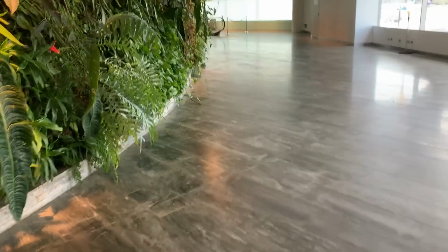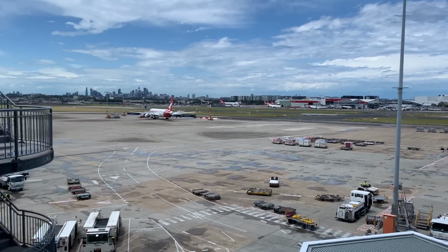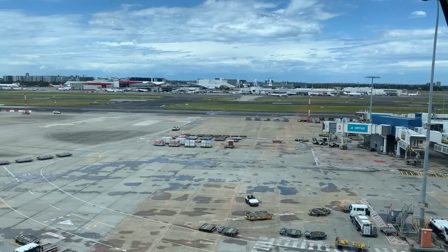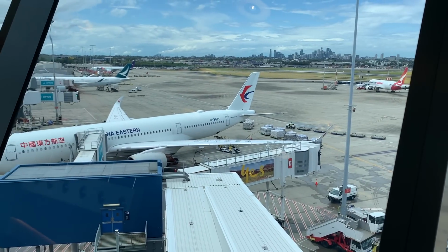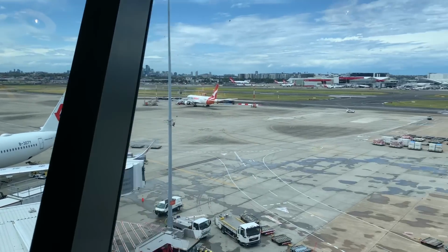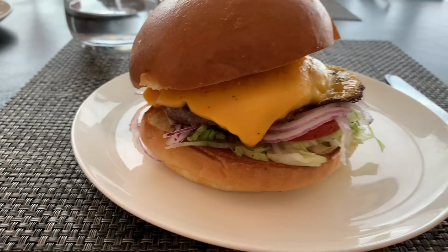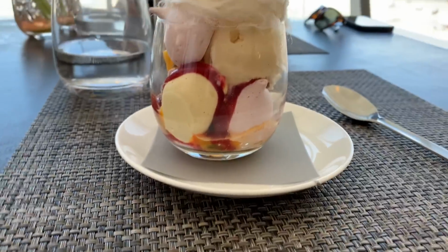After a relatively quick immigration process, it was time for me to head to the Qantas first class lounge. The first class lounge definitely has one of the best views in the entire airport, looking over the main runway. I went and found a decent seat, and proceeded to order some food. I went with the grass-fed cheeseburger, and proceeded to finish off with the lounge's signature pavlova.